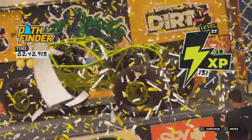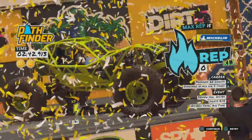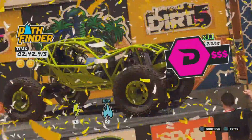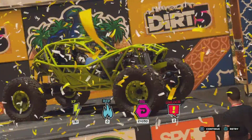A good effort from Wolverine there. Pathfinder events are not the easiest, especially trying to gauge where the track is heading next. But a very good attempt. He got 2 stamps out of 3. No criticism there at all. He enjoyed it. That's the important part.